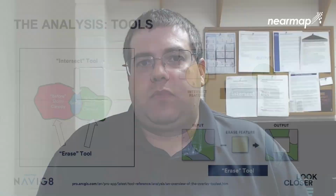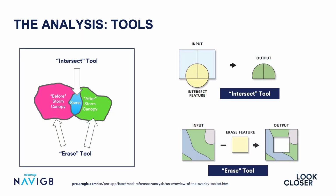So we have our data. Now, how are we going to go about analyzing this? How are we going to make sense of the before and the after? As I mentioned, you're going to have some sort of data representing your before state, here on the slide the before storm canopy. Then you're going to have another layer for your after storm canopy. And then you're going to have an intersection between the two, the areas that are common to both. Essentially, to do a change detection analysis, you have to break these shapes down into their three corresponding parts.